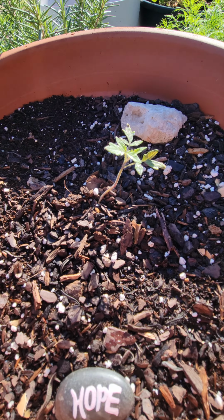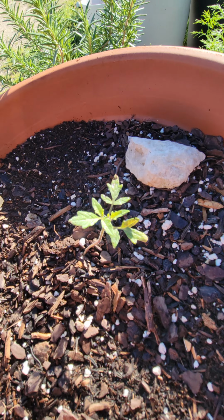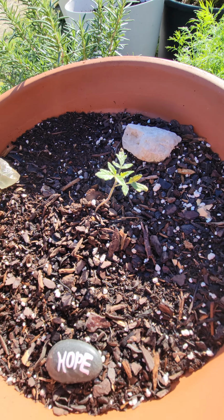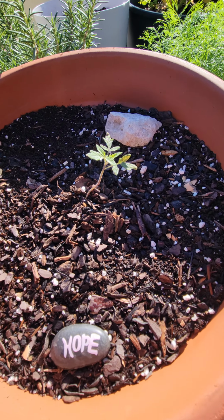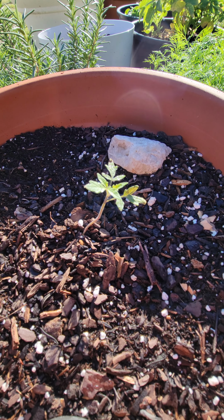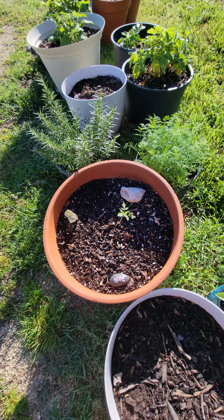My tomato plant that I had to put outside a little early, it's coming back to life. It was getting beat up at first. Maybe I put it in too big of a pot after I transferred it, but it was falling apart inside, so I had to get it in a pot just to see what would happen.